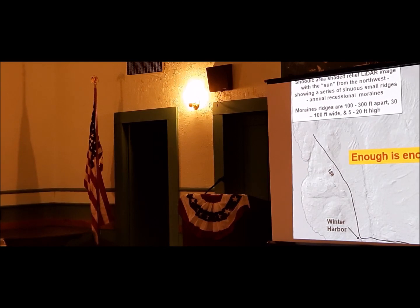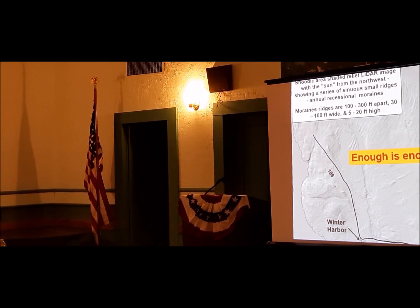MDI is considered one of the super volcanoes. MDI and Schoodic are about 1/4 the size of Yellowstone when they erupt. Okay, guys? You don't want to be around here at that time. All right? You're going to be incorporated in the ash beds.